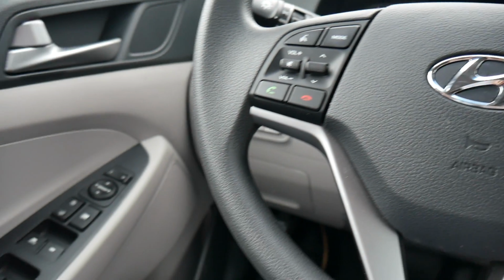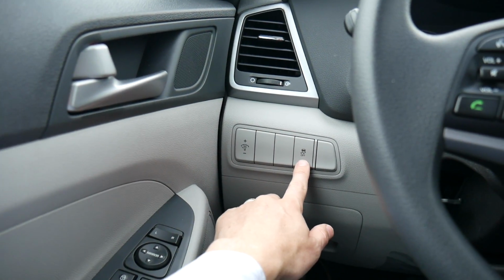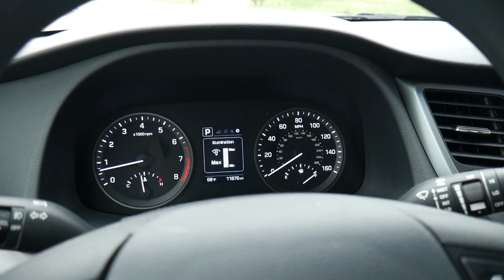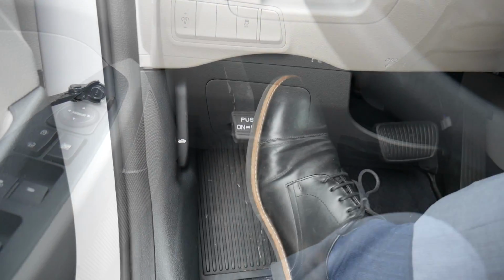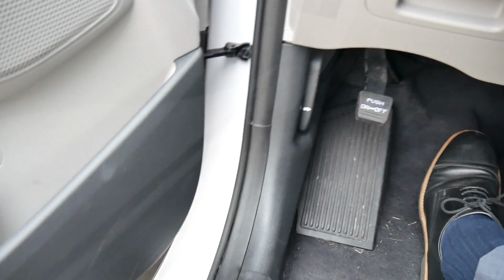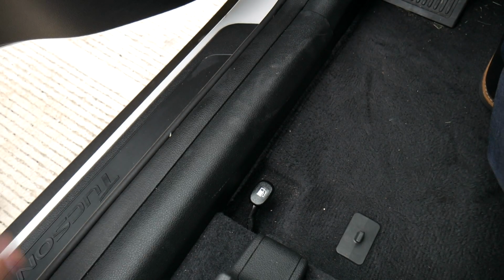Shifting your gaze down into the left, you have your window controls, your door locks, and your mirror controls. Up top you have your traction control buttons along with a button to adjust the brightness of the display. And then down below you have your trunk release and then a push pedal parking brake. And then all the way on the floor you have the release for the gas cap.